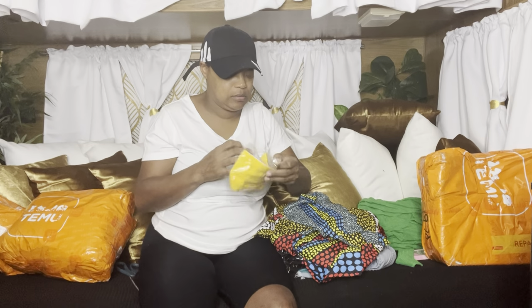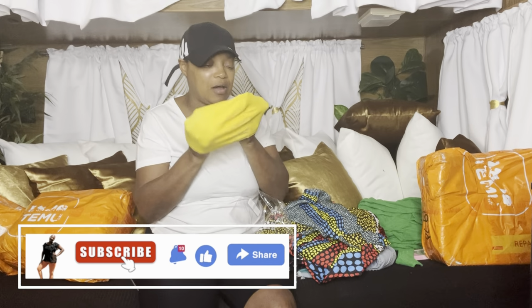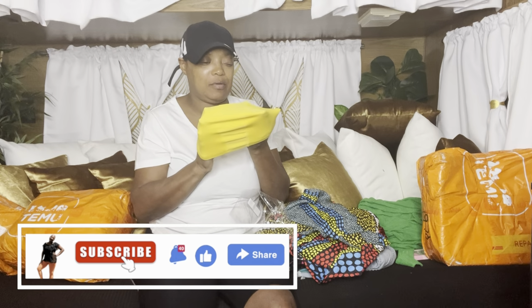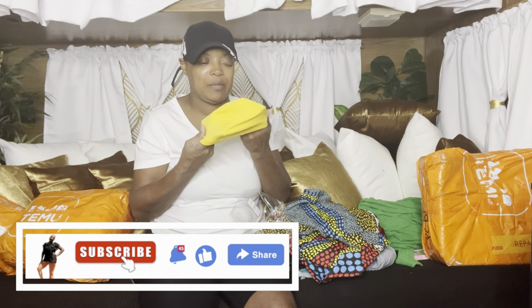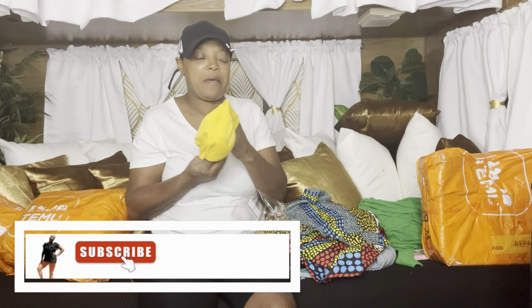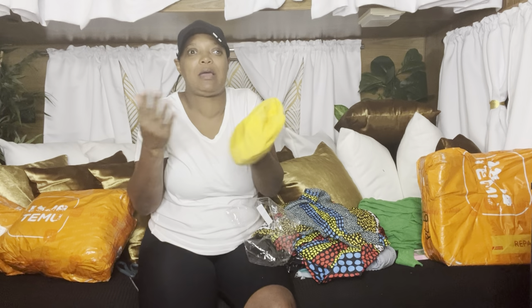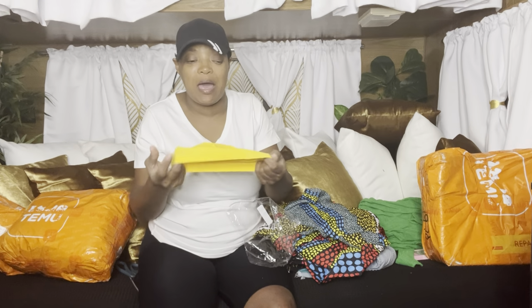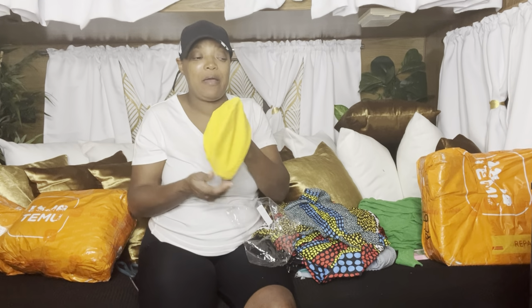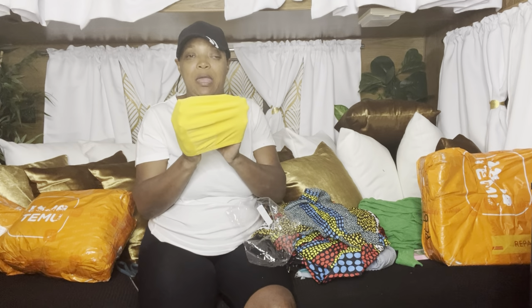And this is supposed to be a swim cap. I thought the swim cap would be made of swim cap material to keep your hair from getting wet. It's not made of that, but it's okay with me because I pretty much have a bald head. I don't mind my hair getting wet.